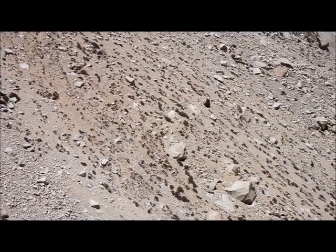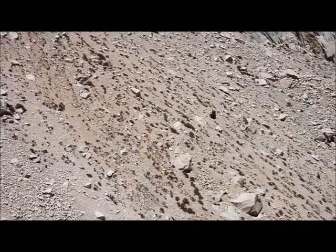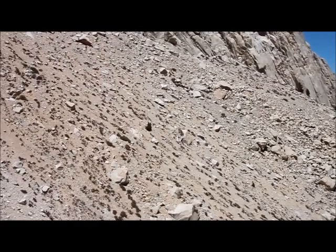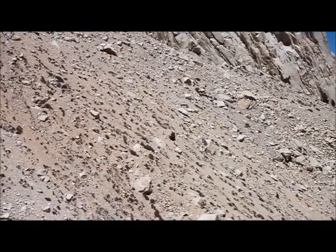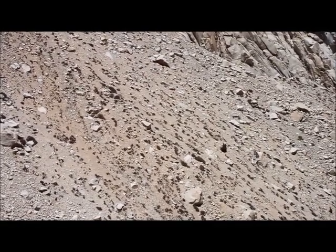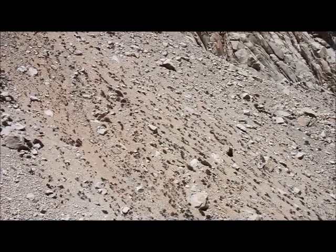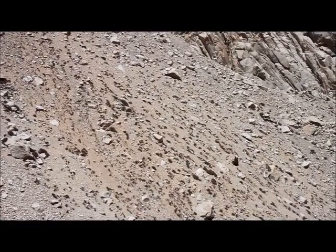So another family of about 6 or 8 are exactly there in the middle, going across. The other family is just reaching the talus on the far side. They're just before the talus, kind of grazing around the boulders. But then there's that family right in the middle. You can see them all slowly moving. Little babies, 3 or 4 of them. 3 or 4 adults. See the babies jumping around.